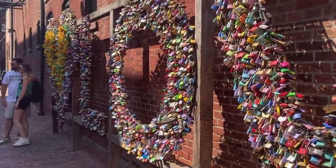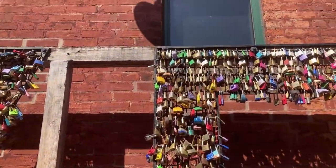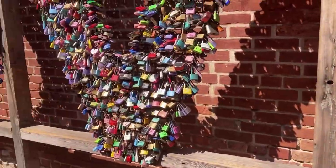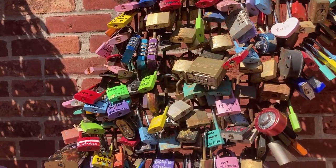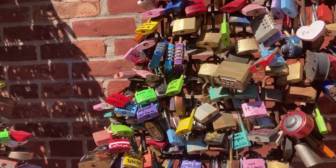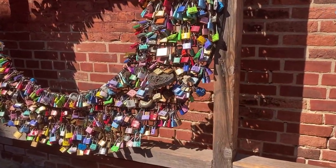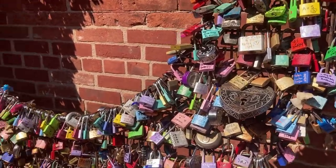This is some kind of love lock area where they put locks to show their love, which is interesting. As you can see, some people put big locks to show everybody how big their love is. Wow, that's a big one. I guess some people like to put big locks to show everybody how big their love is. Oh yeah, it's really nice, very nice.